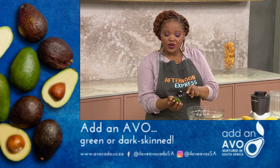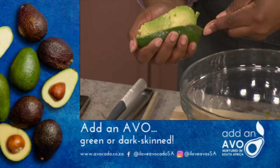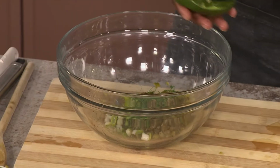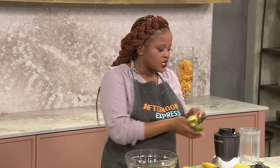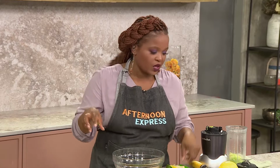And I'm choosing to go with green skin avos over here. And I love how the skin for the green skin avos is slightly thinner than that of the Hass avocado. So you would be able to tell the difference between the two. You'd be able to see which one is a Hass avocado and which one is a green skin avocado just from looking at them.